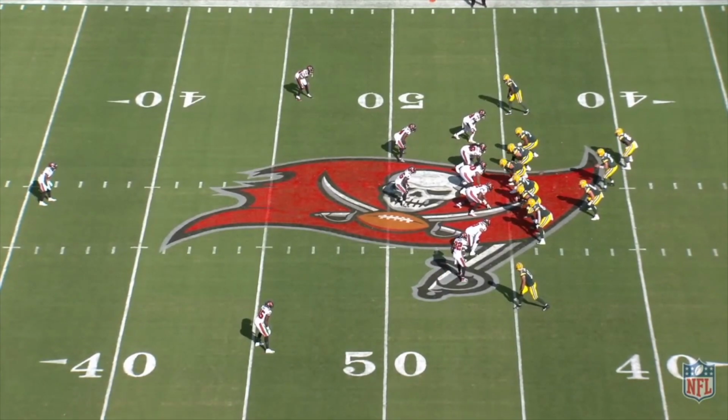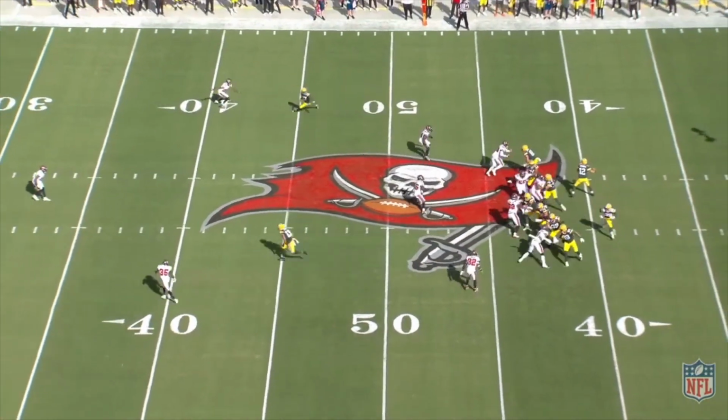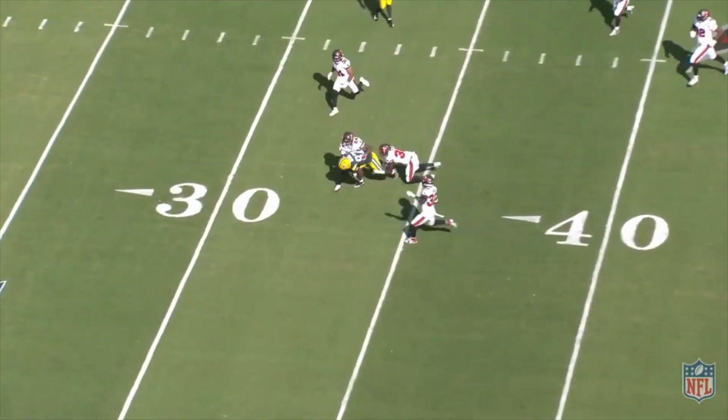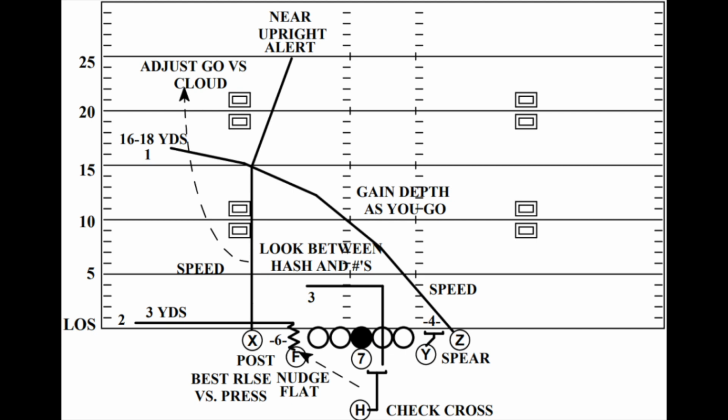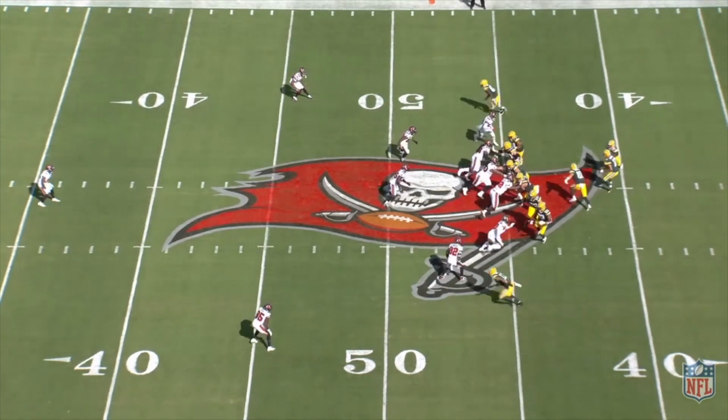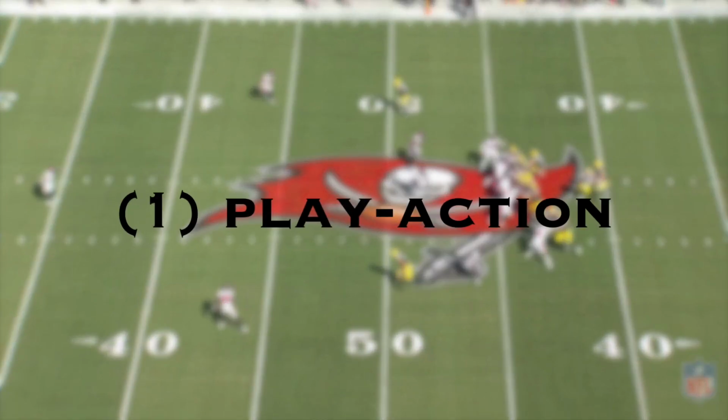It is a two-man route, and you're going to see Aaron Rodgers and the Packers run this here. So if you read the play, PA post cross, it's pretty easy to understand. Usually you have 7-man protection. You have your running back go out of the backfield, but you have a deep post accompanied by a crossing route underneath that.